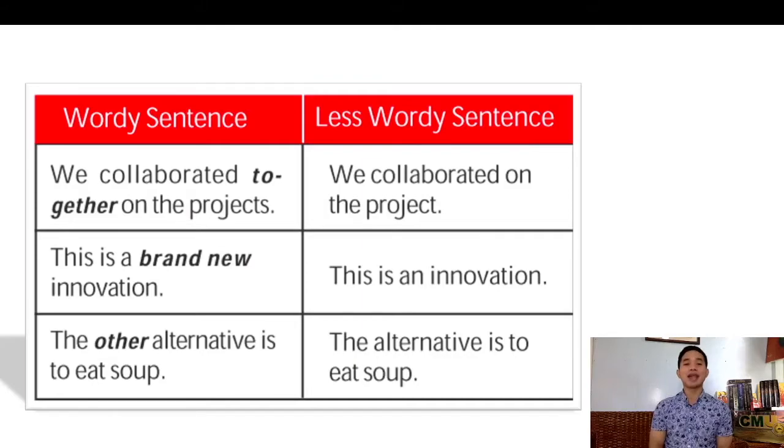Another one here is, the other alternative is to eat soup. Other and alternative mean the same thing. You can just eliminate other here. So you can have, the alternative is to eat soup. So take note, avoid redundancy.